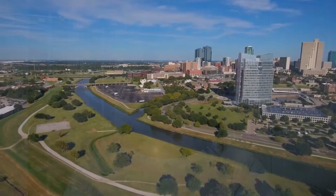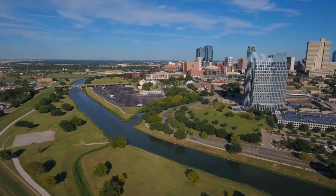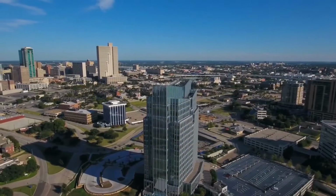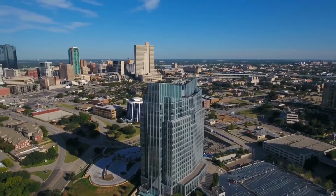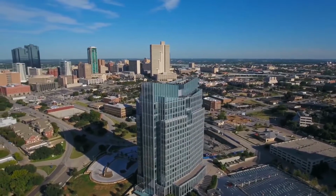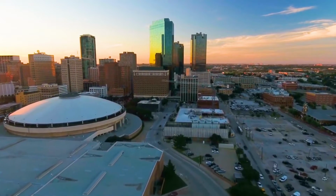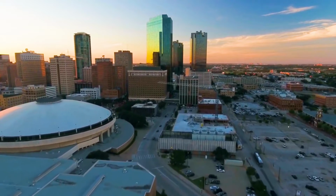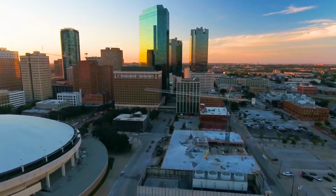Maybe you want a slower pace, so Fort Worth may be the ticket for you. So you're just going to take a short drive south to get to the city of Fort Worth, especially downtown Fort Worth, where you're going to experience so much beauty, sophistication, and cosmopolitan on a smaller scale. Downtown Fort Worth, if you want to have a nice steak dinner or just walk around, you can in Fort Worth. You can park your car, walk around, and enjoy the sights.